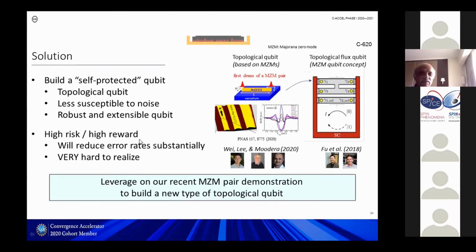But it's a very high risk and high reward program. The good thing is we have a platform now which can help us move towards the topological qubit. With that, I want to thank you very much for your attention.